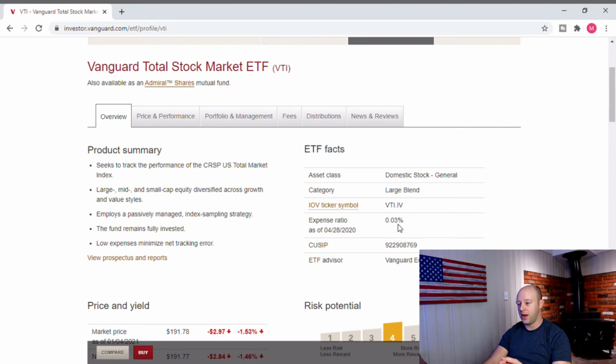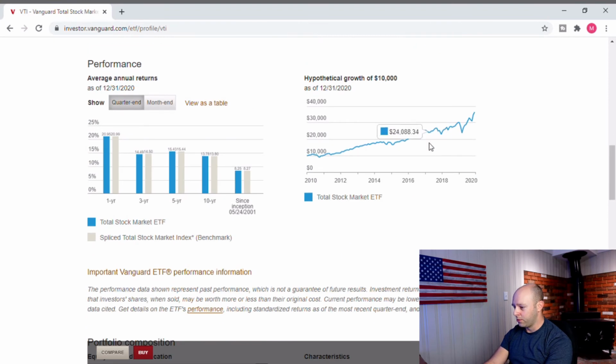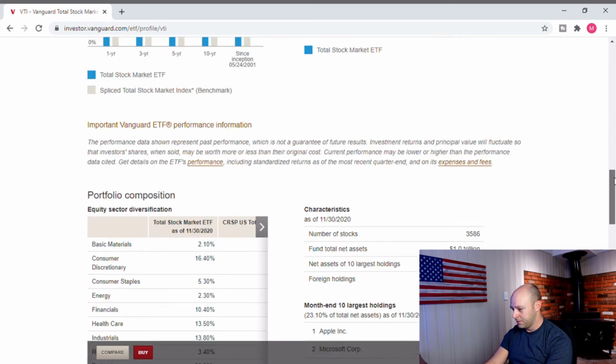So it's actually 30 cents per thousand with the ETF. I don't really know why it's any different, but from my point of view, 10 cents difference isn't really enough to even get excited about. It tracks the same CRSP US Total Market. Risk potential is the same. Hypothetical growth is about the same, and on the next page we'll compare them directly.